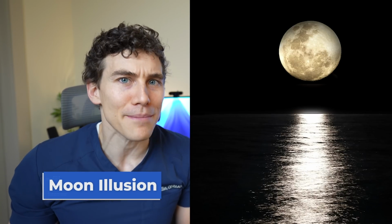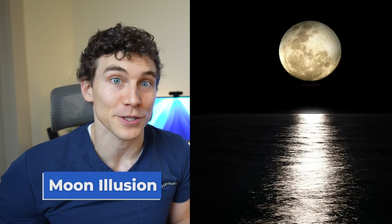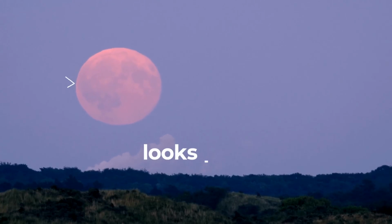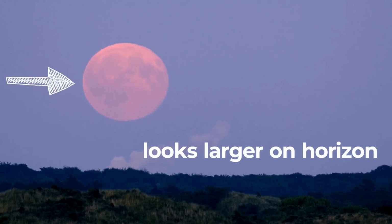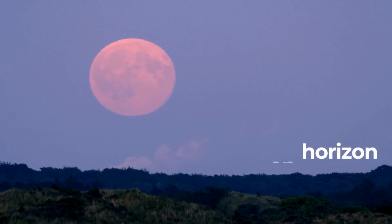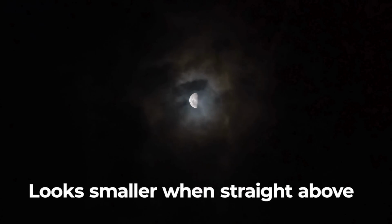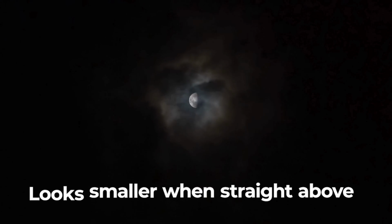Oh, okay, so I think this is the moon illusion. This is something that blew my mind when I was in optometry school and I first learned about it. It's a bit abstract, but have you ever noticed that the moon, when it's close to the horizon, first rising up in the evening, can sometimes look huge, like ginormous, right? You have this large red moon, but when you look straight up above you at night in a clear open sky, the moon really doesn't look that big. It can usually look a lot smaller.